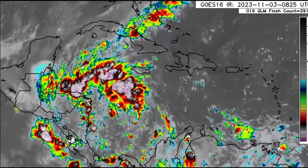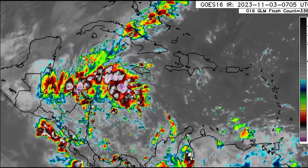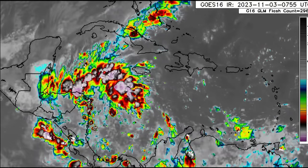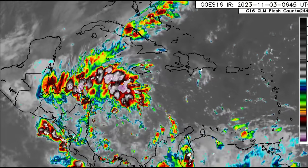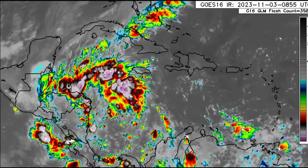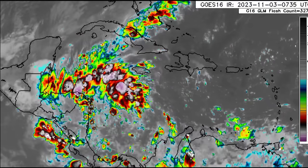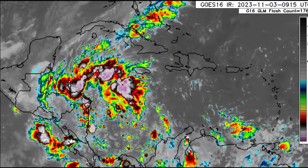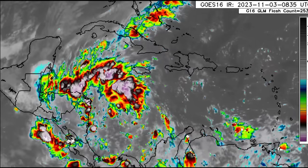So when we're seeing that, that is where a lot of activity is taking place, a lot of heavy rainfall, those gusty winds as well associated with those bursts of convection. So this has the potential to produce tropical storm-like conditions. But the main concern is going to be that expected heavy downpour, because some areas have already experienced flooding and it's only going to get worse.